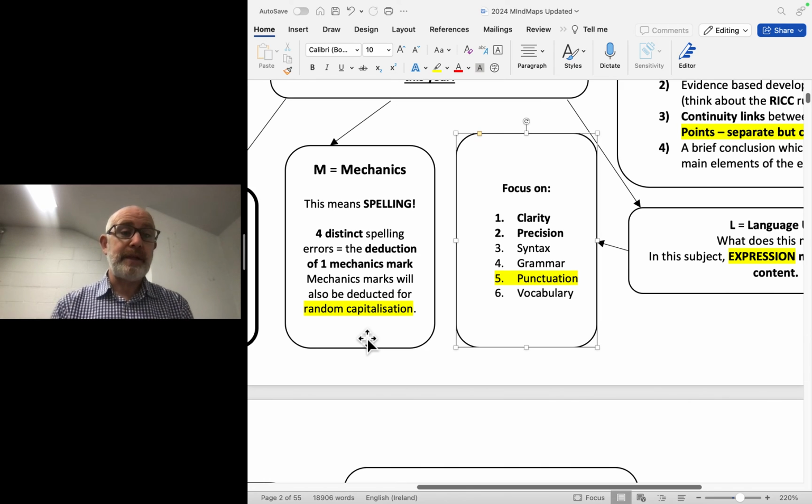Mechanics is only worth 10% of each answer. And in order to lose even one mechanics mark, you have to make 4 separate and distinct spelling mistakes. So, to lose, for example, all 5 mechanics marks in a poetry essay, you'd have to make 20 separate spelling mistakes across the essay. And that would be, in my experience, pretty rare. So that's the marking scheme.